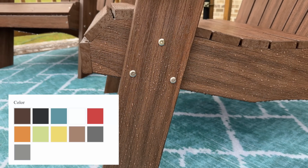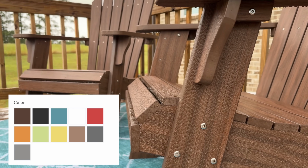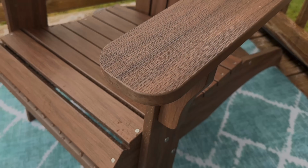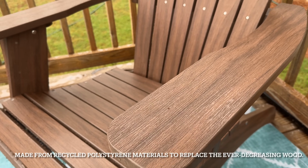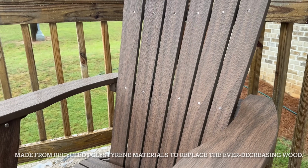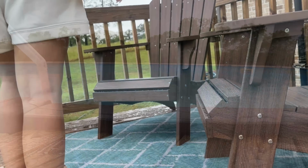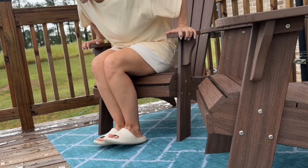So these Adirondack chairs actually come in several different colors that I will share here below. They are made from recycled material, so it's not real wood, but it's made to look like real wood. They can withstand all kinds of weather. They will not peel, crack, chip, or rot. This is her beautiful view. These chairs sit so nicely and they are so durable.